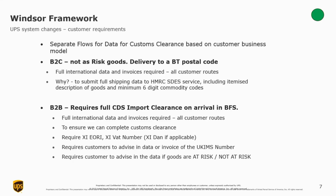So we require all that data, hopefully in advance so we can hold it on file, or if it differs, then you need to provide different data at shipment level in the shipping data. So some shipments might be UKIMS, some shipments might be at risk, some might be not at risk. You might send some B2B shipments, B2C shipments. So take care when uploading, keying, or sending data to UPS that it's very clear to us what type of shipments you're sending so that we can clear it correctly.